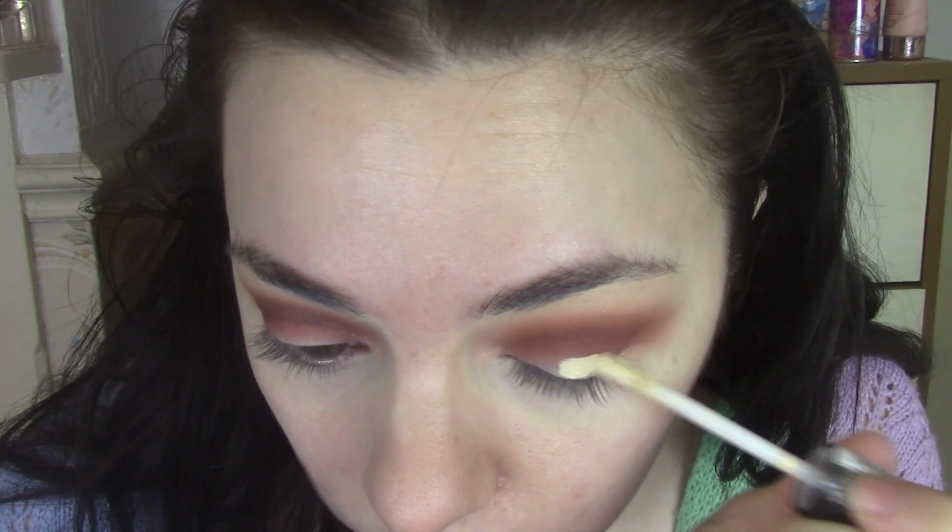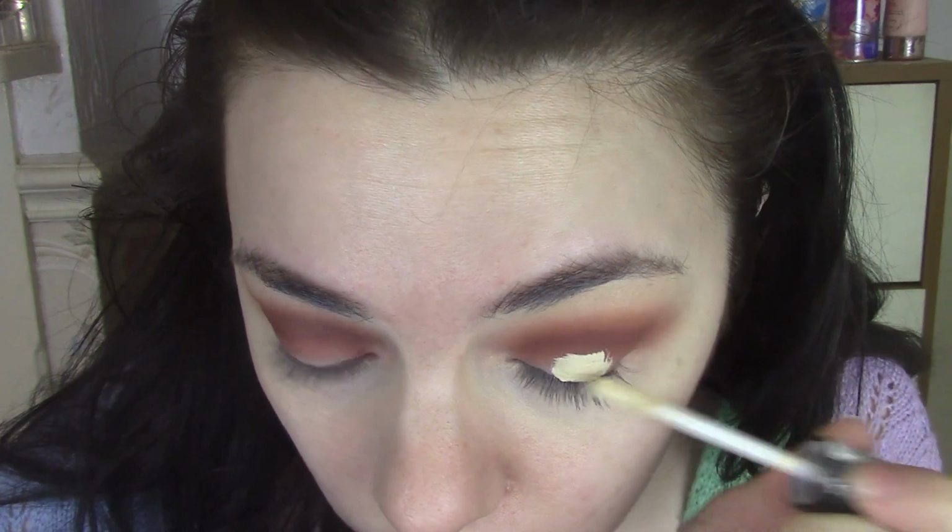Okay, we've just done some transition shades of that palette. So I'm gonna do these foil shades over a cut crease, I think. So I'll start on this eye. Just gonna use the same concealer and do sort of an all over cut crease. I think that might help the shadows pop a bit more.